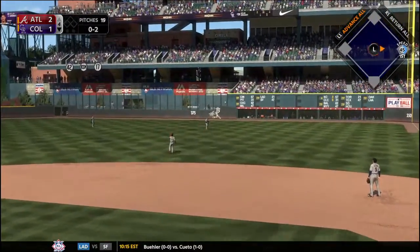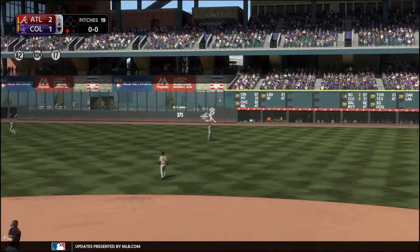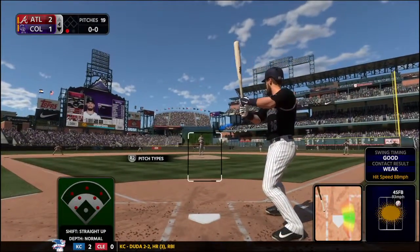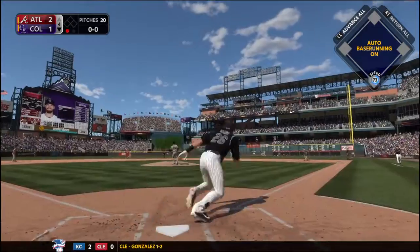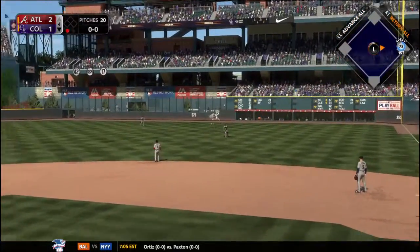Markakis has a read on it. 1 down. And that'll bring up the speedy outfielder David Dahl. He's 0 for 1 thus far. First delivery to him on the way. Coming on Markakis. Can he get there? He cannot. He'll play it on the hop.